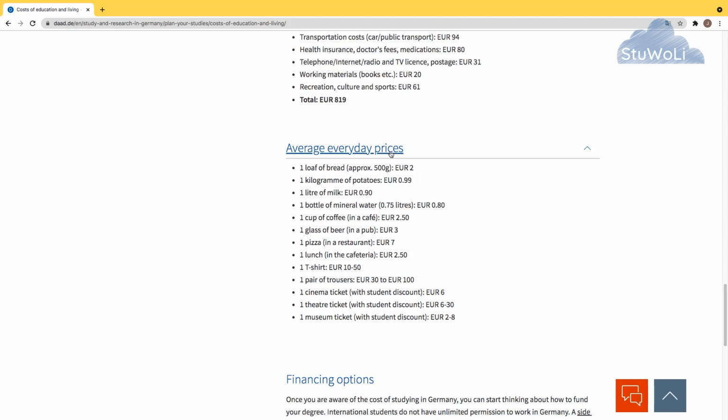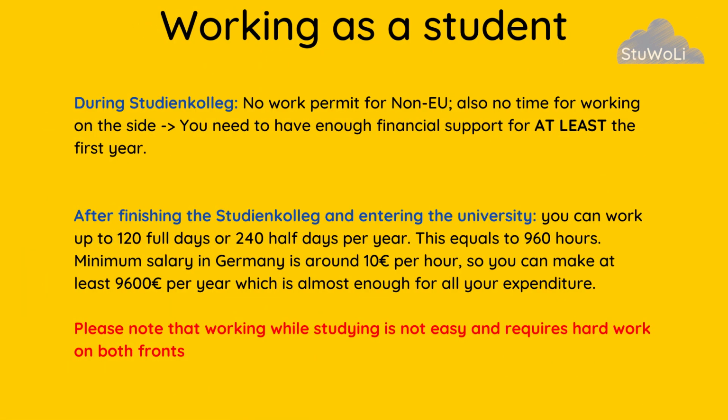And that's it. You have a list here. And what you need to prepare yourself for is 7, 8, 900-ish per month during the Studienkolleg time. And this money, we recommend you to bring that with you to Germany, regardless of whether you are EU or non-EU. And then afterwards, when you enter university, the costs stay the same. Whereas you can work on the side as a student. So you slow down with your studies, for example, a little bit less credit points, but then you work on the side, which is good for your social integration, good for your future, it's good for your money pocket whatsoever. So it's possible to cover these costs after finishing your Studienkolleg.